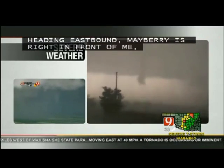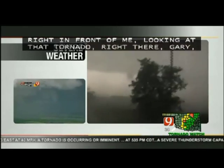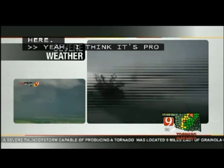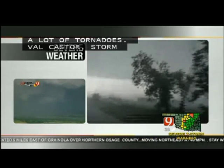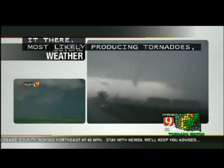Yeah, I think it's producing a lot of different tornadoes, the way it looks to me. Storm Action 1 has it there. There he is. You can see it partially. It's probably on the ground right at that place, too. But I think the circulation is so huge, it's most likely producing tornadoes at other locations. As you look at the video, I'll tell you, this tornado warning will continue along Interstate 40 from west of El Reno to Yukon and on to Bethany.